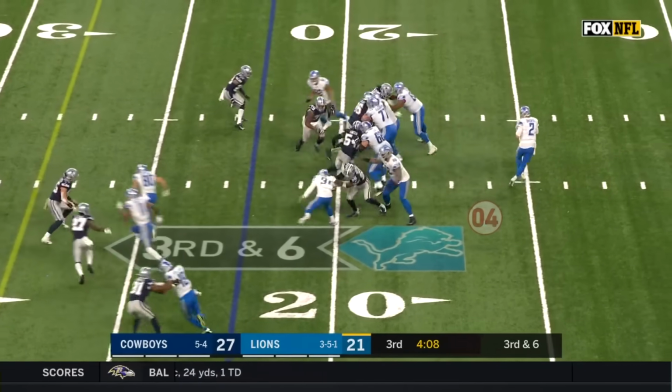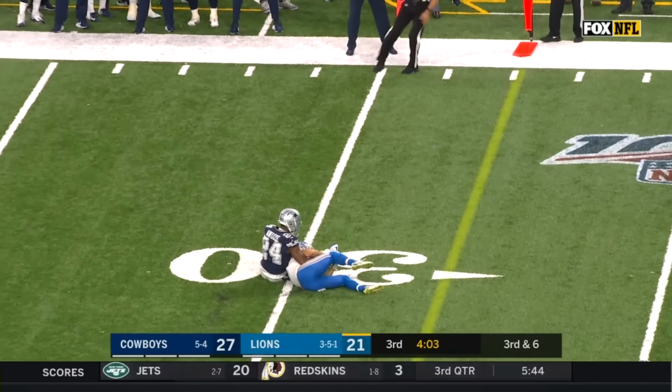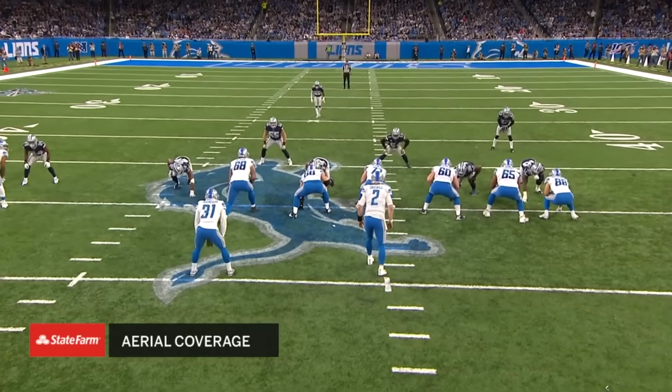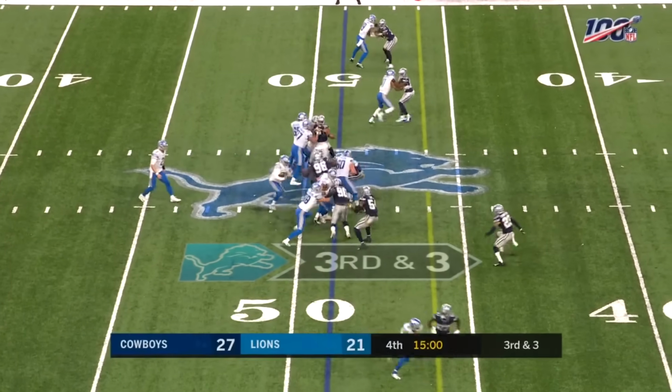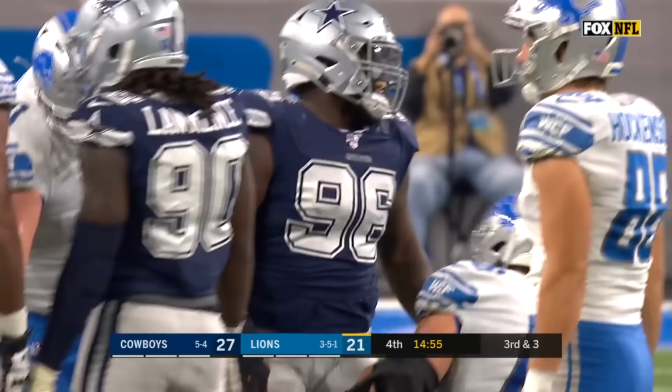Third down. Cowboys come with the blitz. It's the catch for a first down. And Detroit in Dallas territory at the 49. Driscoll's going to hand it on off to Ty Johnson. Maybe a yard. That was a 3rd down and short.